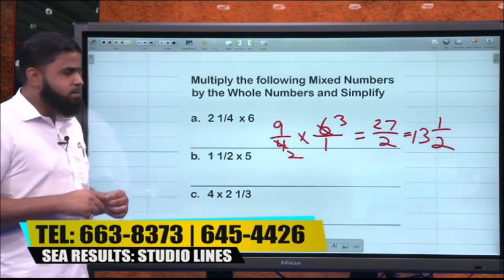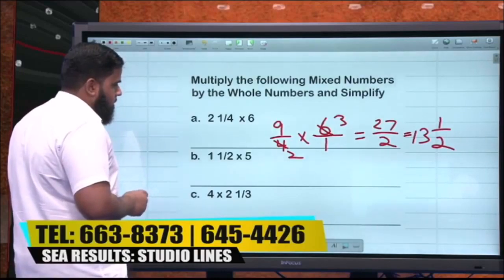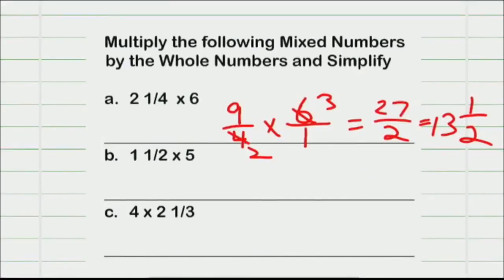So, Javan, 1.5 by 5. How do we do that? 1.5? Yeah. So I will change 1.5 to 3 over 2.